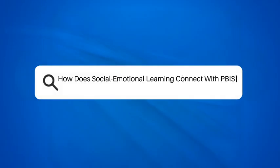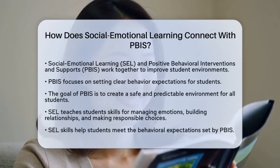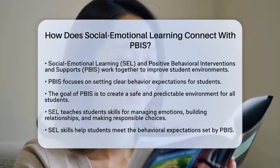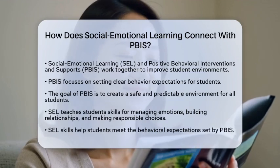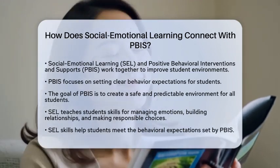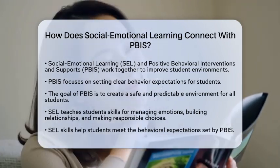How does social-emotional learning connect with PBIS? Have you ever wondered how social-emotional learning connects with positive behavioral interventions and supports? These two frameworks work hand in hand to create a better environment for students. Understanding their relationship can help teachers make a real difference in their classrooms.